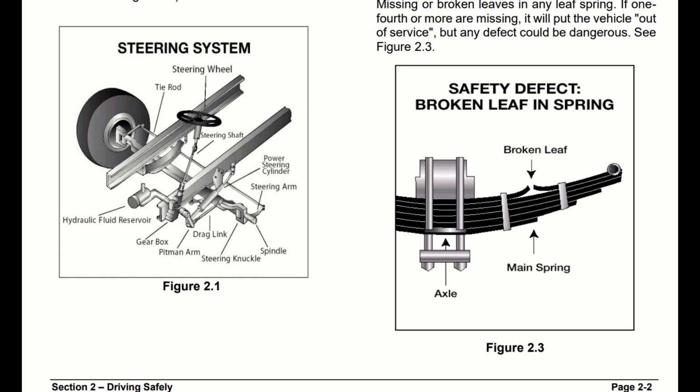Okay, and figure 2.3, safety defect, broken leaf in spring. That figure just points out your main spring with a broken top leaf. It points out the location in relation to the axle.